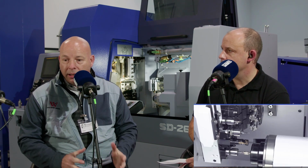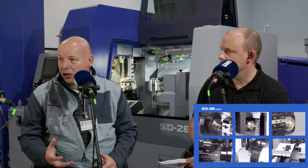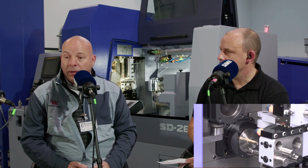Increasing the power gives us capability to take heavier cuts without losing anything like surface finish. More power is always better in anything. It does enable you to quicken it up. It will quicken it up.